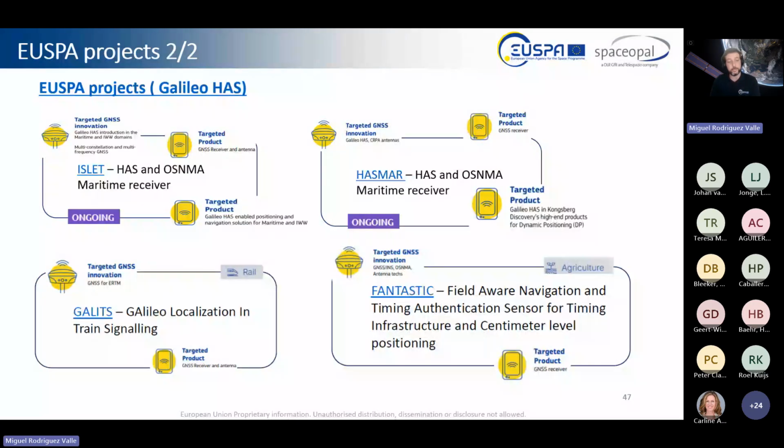And this next slide covers more projects, in particular ISLET and HASMAR, for example, that are both focused on combining HAS and OSNMA in a maritime receiver for use in this environment.